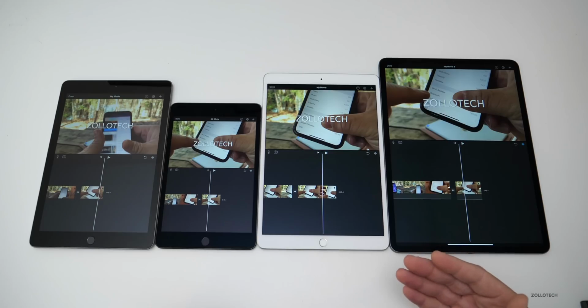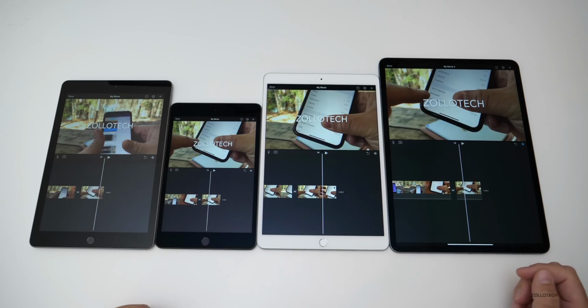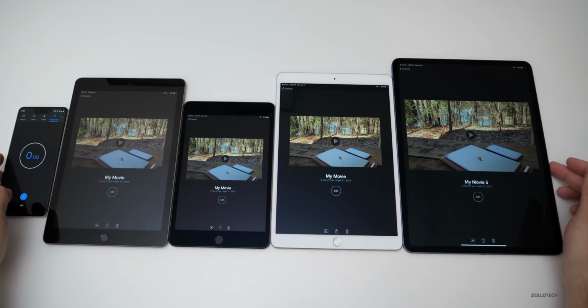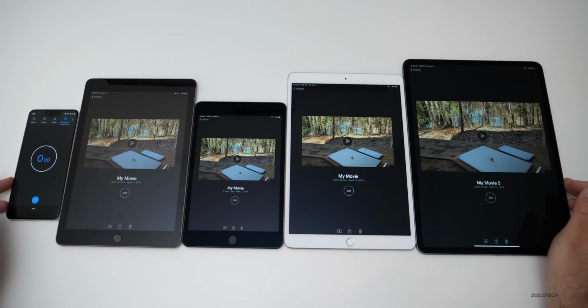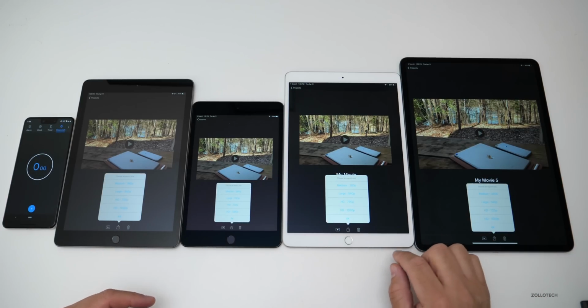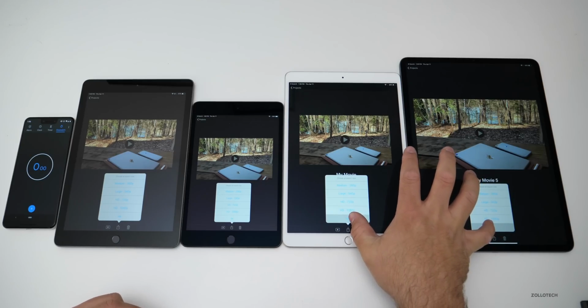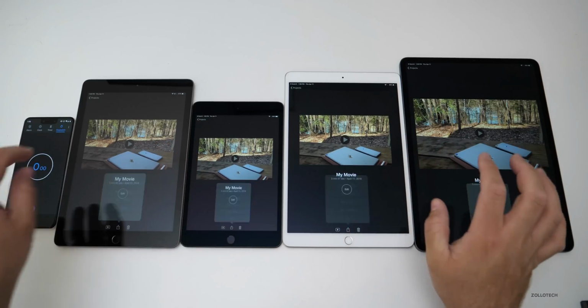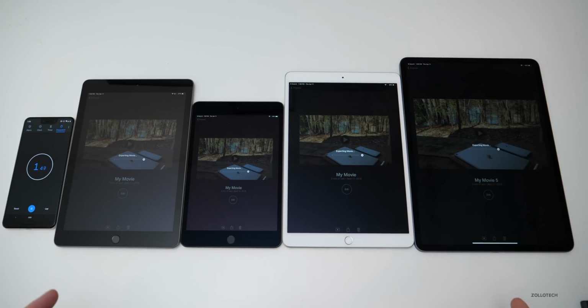So what I'd like to do is see how quickly we can export each one of these. So we'll go ahead and hit done. I'm going to slide these over a little bit. I've brought in a stopwatch so we can see how quickly they export. I'm going to try and export all of these at the same time. So we'll see if we can do this. It might be a little tricky. Then I'll hit the stopwatch timer. So we'll do that, hit the stopwatch, and let's see how long this takes to export.